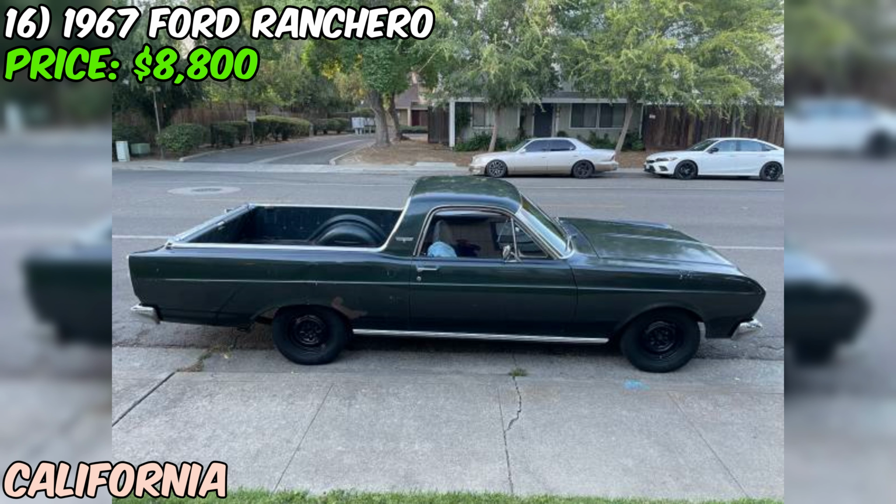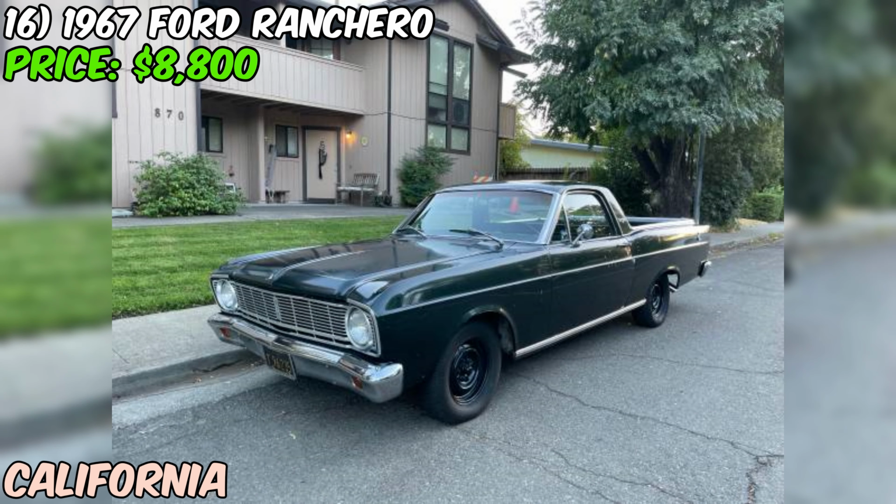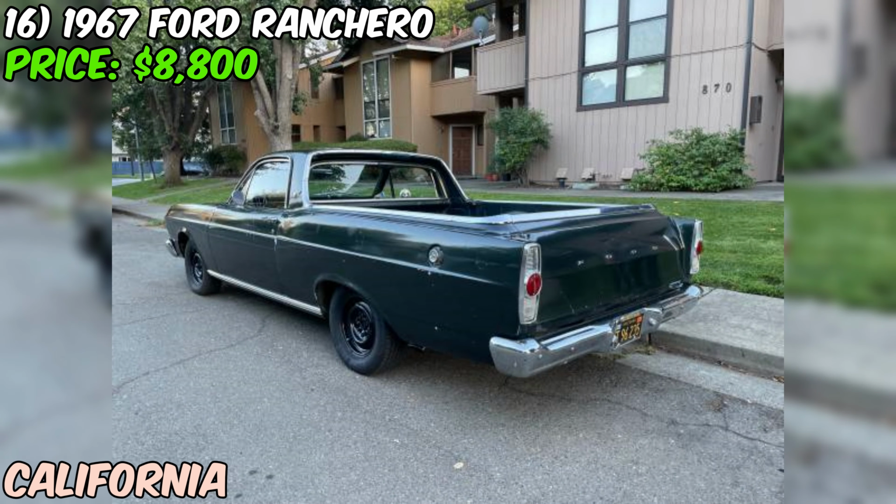And with a new battery and cables, you won't have to worry about getting stranded on the side of the road. The exterior of this Ranchero is painted in a stunning green color that's sure to turn heads wherever you go. And with a clean title and just 46,000 miles on the odometer, you can rest assured that this car has been well taken care of over the years.